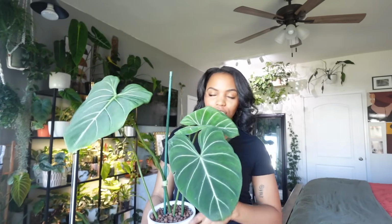I am aware that the Gloriosum is a crawler and not a climber, and I do have it in this round pot, but for right now it's fitting in this round pot and it's fine. However, I am going to have to eventually get it a long rectangular pot. And for right now, I'm just going to continue to love on it.